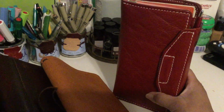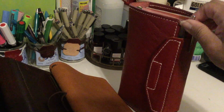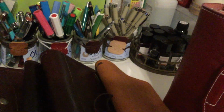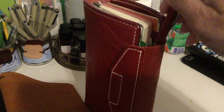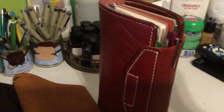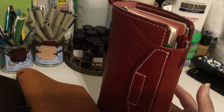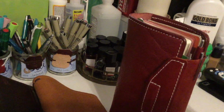Currently, I am using this red velvet wallet too, and I found this beautiful, stunning pen at JetPens. It is a metallic red. I forget the name of it. Let's see. It says Pilot Acro. It is gorgeous. It matches this perfectly. It has only black ink, which I don't mind, but you can get refills. The pen is not that expensive. I think it was $5, and the refills are like $1, maybe $1.99 or $1.29. I can't remember off the top of my head.